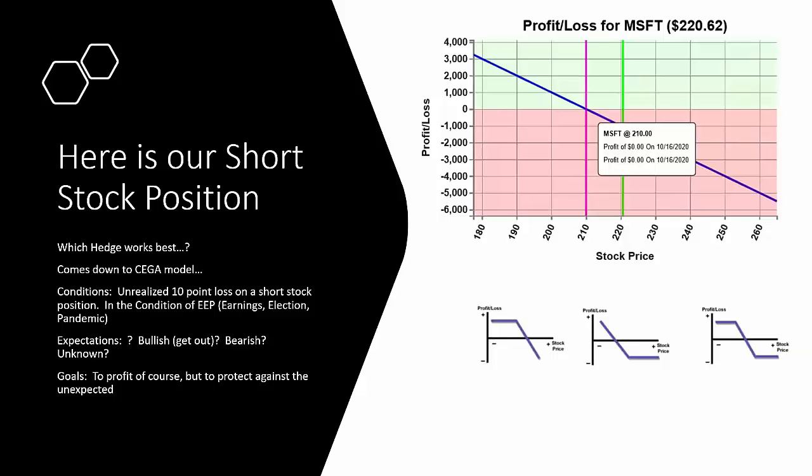What are the current conditions? We know where we are. We've got a lot of known events coming up with unknown outcomes. A lot of volatility to expect in the next few weeks. A lot of movement in either direction as well. Now, what are our expectations? Now, this comes down to you, Eileen.